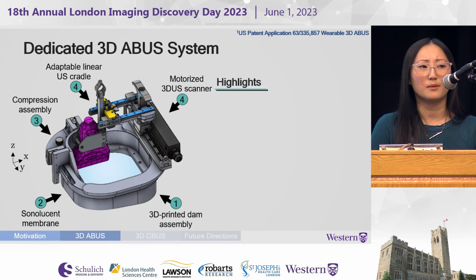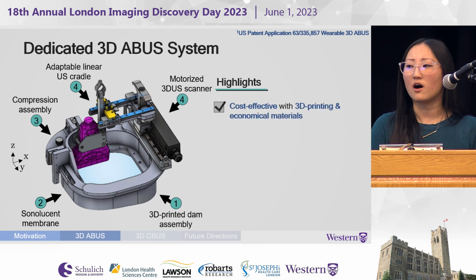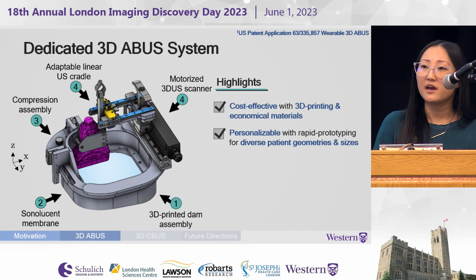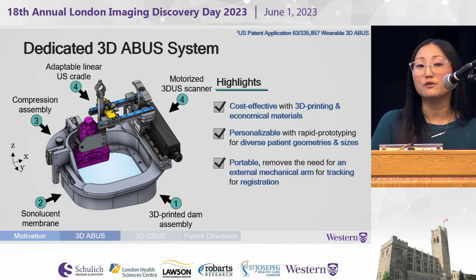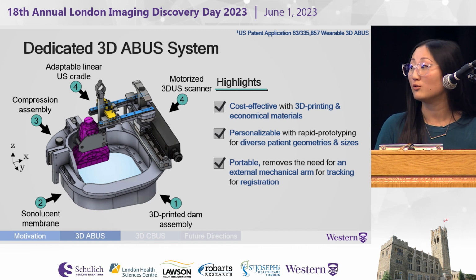So there's our transverse, our sagittal, and our coronal view planes. So just to highlight a couple of features of this wearable 3D AVIS design. So first, it is entirely cost-effective using 3D printing and also entirely economical materials for its fabrication. It is also personalizable using rapid prototyping to help conform to diverse patient geometries and sizes, which may help advance inclusive practices, but also stabilize the breast and our patient, potentially mitigating artifacts due to motion and breathing during acquisition. It also removes the need for using a mechanical tracking arm to register and track those images to acquire a whole breast image.